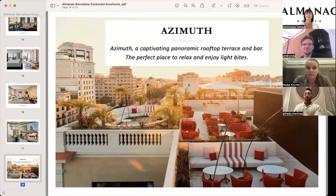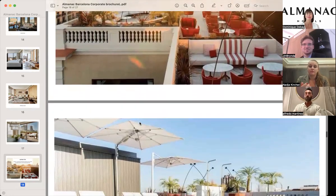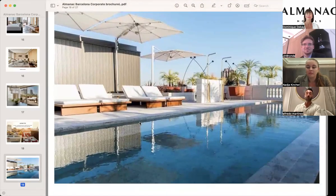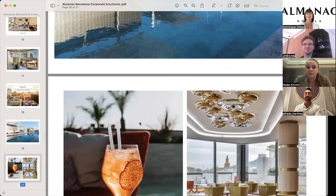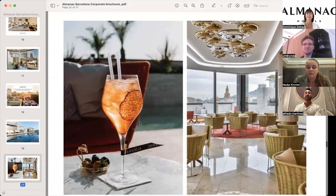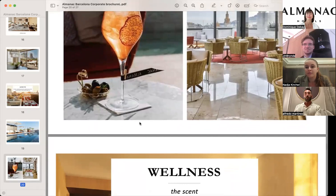And we are arriving at Azimuth, the jewel of the hotel, located on the 8th floor of our property, our beautiful rooftop terrace. Here you will find our plunge pool, exclusively used by our guests, surrounded by all the main highlights of Barcelona. We have 360-degree panoramic views of the entire city. And we serve cocktails and tapas here all year long. It never closes. It remains open throughout the year.